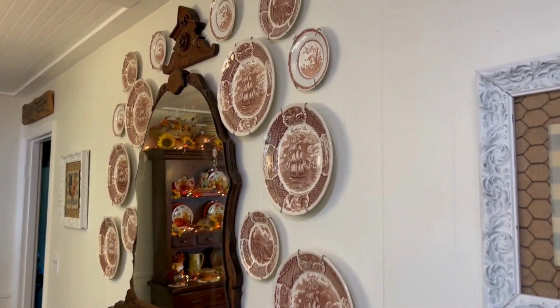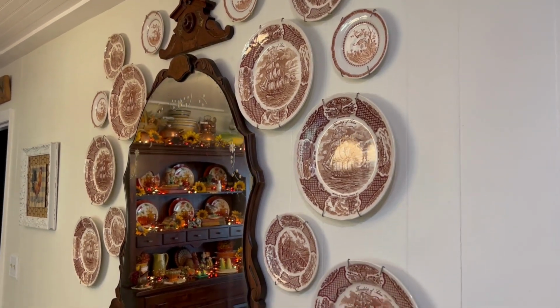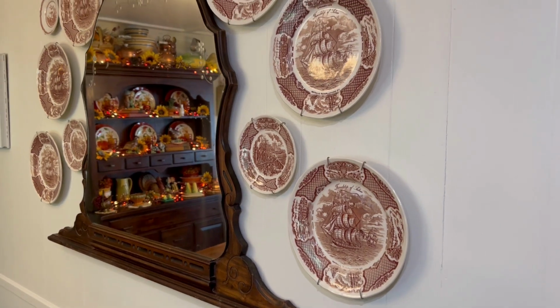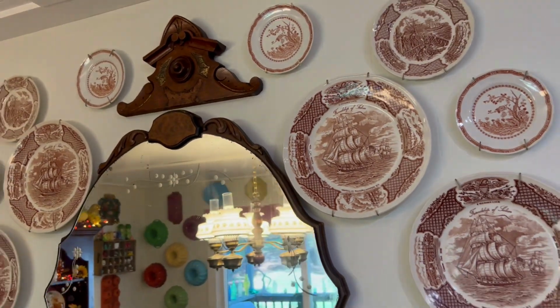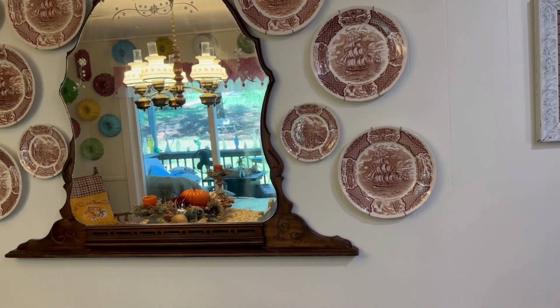This is the plate wall that I have mentioned several times in some of my thrift haul videos, when I buy different plates that I like to change out. I've got the arrangement there like I like. And then now I can just change out the plates each season or however often I want to do it.